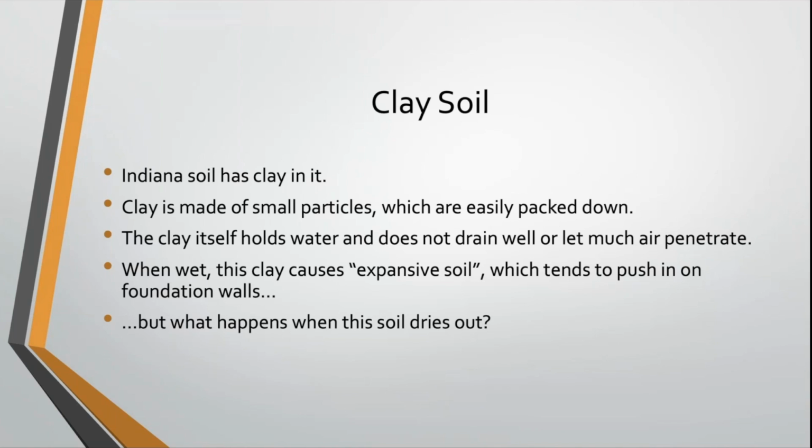When it's wet, the clay actually causes what's called expansive soil, which tends to push in on foundation walls. So that's a problem we're all familiar with dealing with here, is those bowing foundation walls. And that's caused by hydrostatic pressure and that expansive clay soil over time as it remains wet, exerting a constant pressure on the foundation walls of our house and slowly pushing them in. And that predominantly happens to brick foundations and block foundations, not as much to concrete unless it's improperly built, but it's that expansive soil and that constant hydrostatic pressure that actually tends to push foundation walls in here.